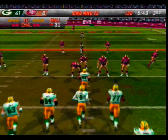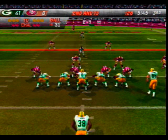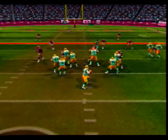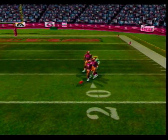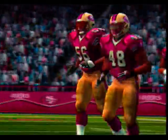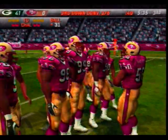Second and long. Ball on the 31-yard line. The 49ers come out in a dime package. Drops back with the pass. Almost intercepted. Number 86 was the intended receiver on that play. Cox was there on the coverage.